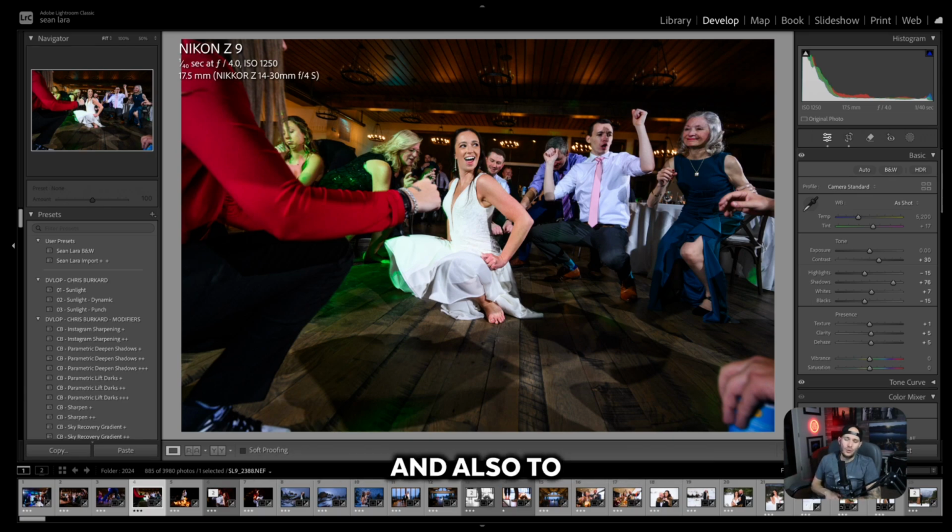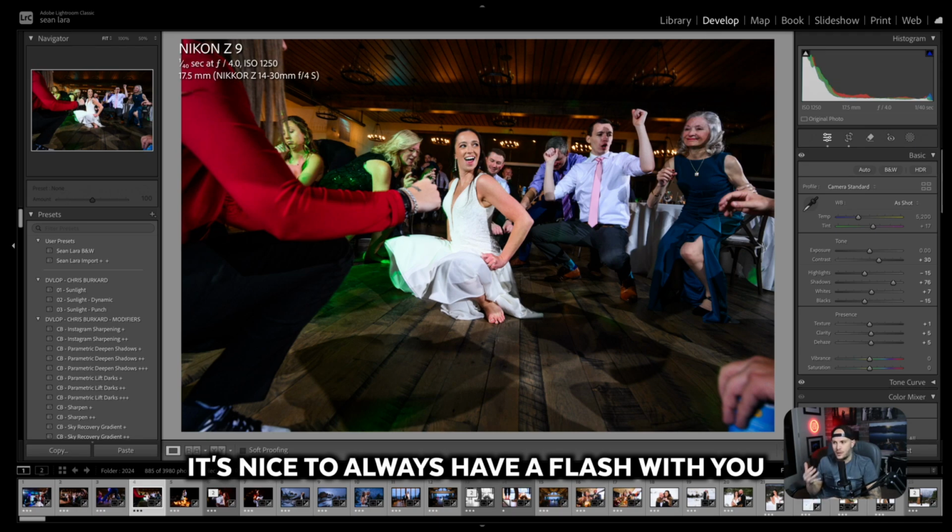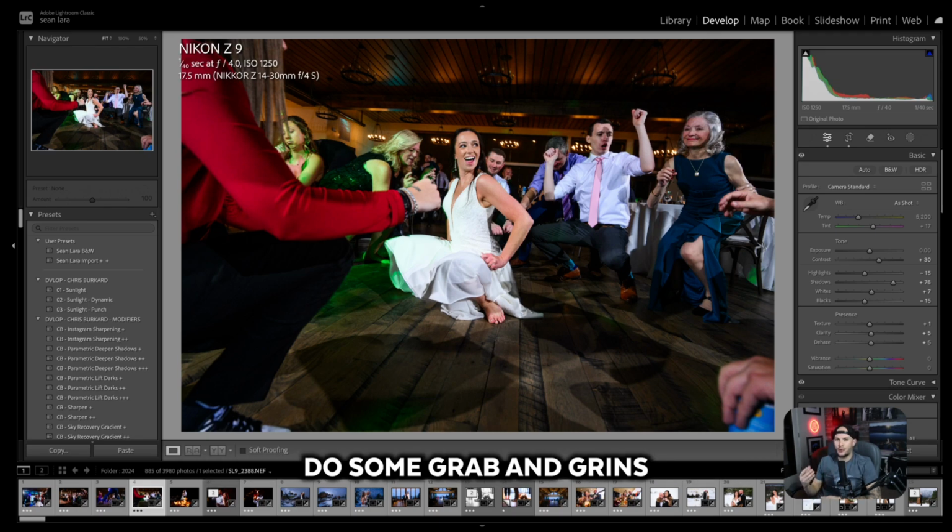And also, if people are doing stuff or dancing away from the dance floor and you don't have your light set up near there, it's nice to always have a flash with you so you can walk around, do some grab and grins, but have some sort of modification to your flash so it's not so harsh.